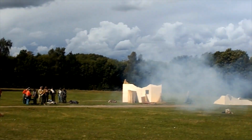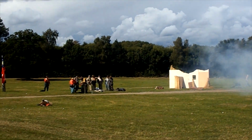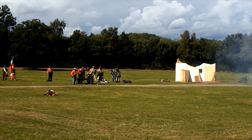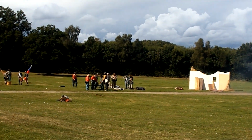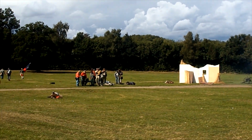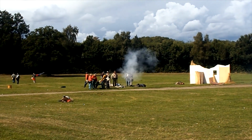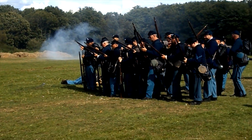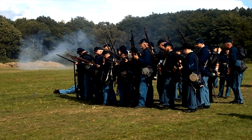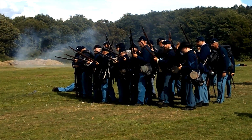Lovely crisp volley. Can we give a round of applause for some of these volleys? Aren't they fantastic? Bearing in mind that these people are volunteers, and they get to do this perhaps 4 or 5 times a year. They have a training event like we do. By the way, I'm from the American Civil War Society, and these guys are all SOSCAN, and they've kindly invited us. So thank you very much, SOSCAN, for inviting us. Thanks to Detling for having us all, because it's been an amazing event.